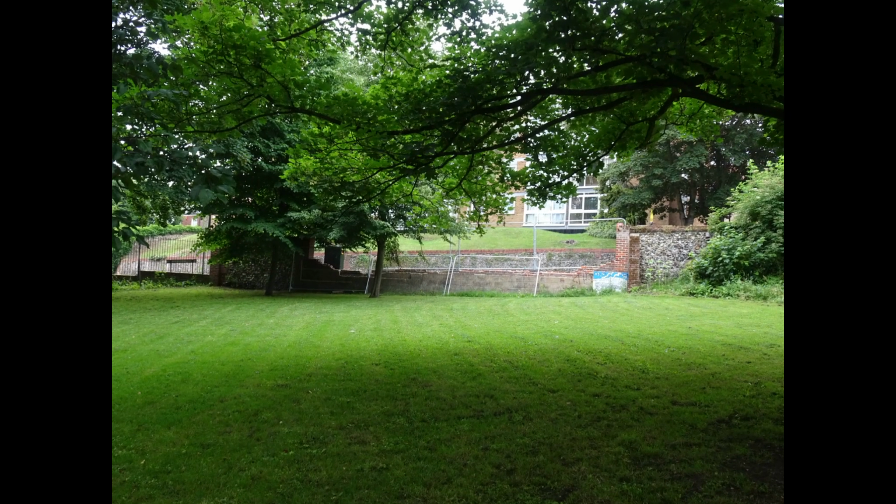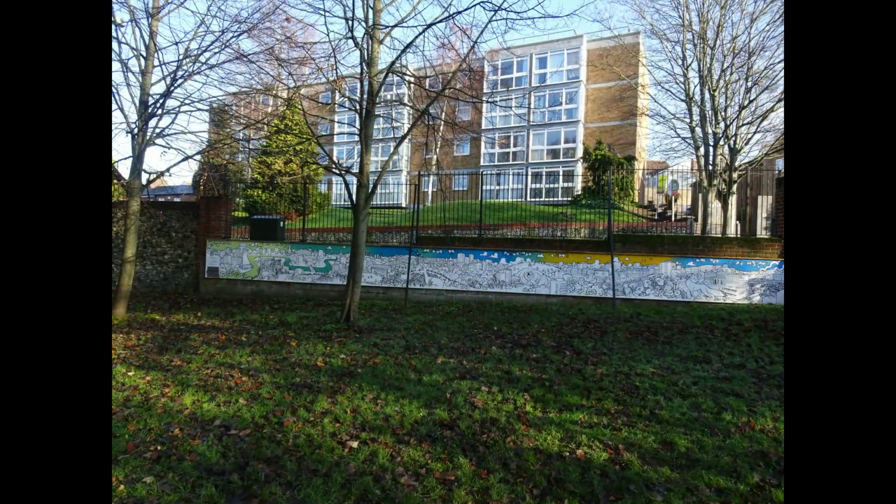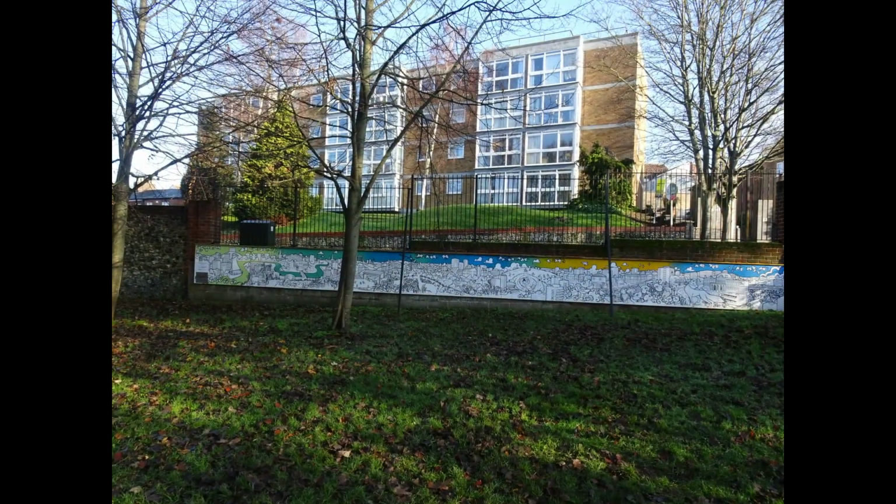Sadly, a mural was recently destroyed in an accident, but here is an earlier photo of that mural, which I believe it's hoped to restore.